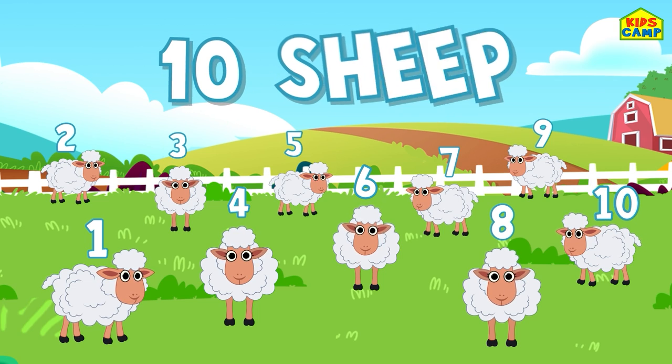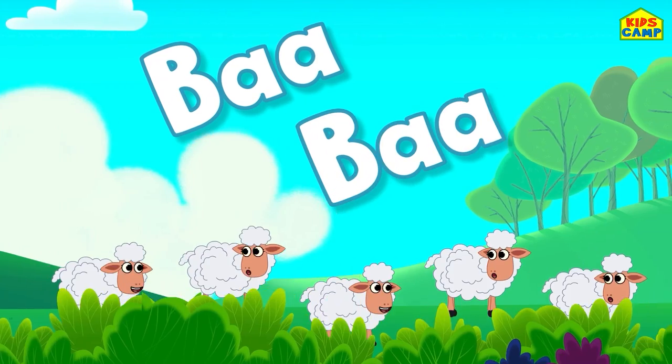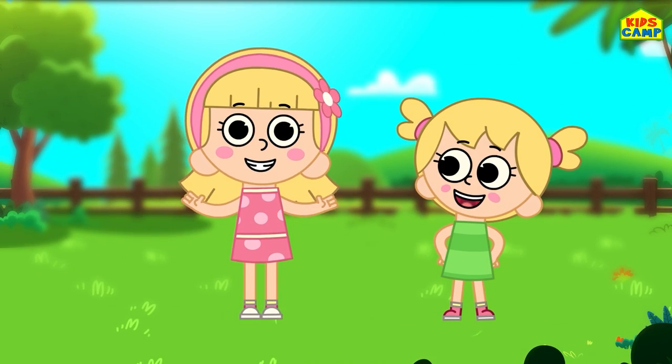1, 2, 3, 4, 5, 6, 7, 8, 9, and 10. 10 sheep. Look at all of them go baa-baa. Wonderful. Who are we going to meet next?